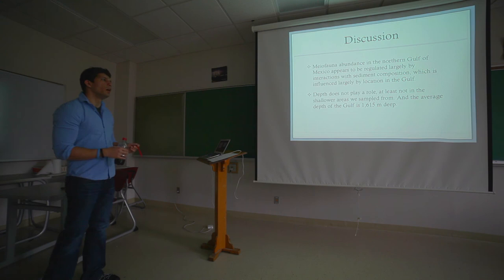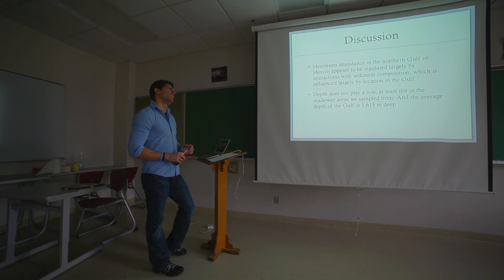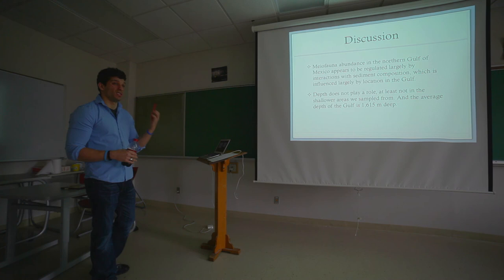The deepest part of the Gulf is 4,000 some odd meters, I think almost 5, I think it's like 4.8 or 4.9, it's pretty high. And that's about 200 miles off the coast of Texas. It's called Sigsbee Deep. That's the deepest part of the actual Gulf. But like I said, our samples range between 200 and 250, and the average depth of the Gulf is 1,600 meters.